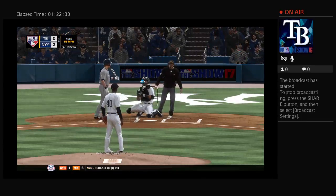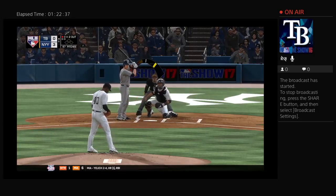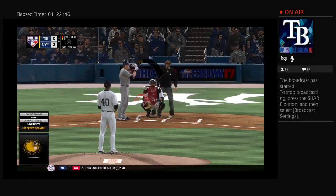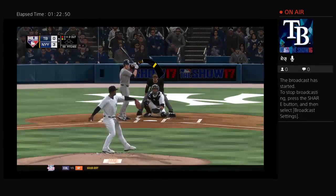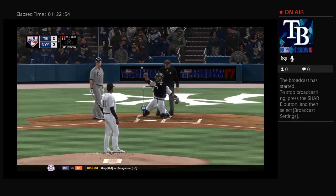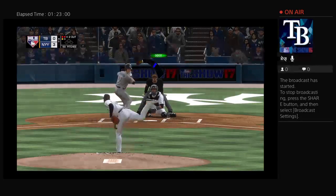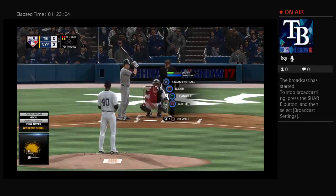Up and in there with the first pitch fastball. It's ball 1. Bases are empty here with 2 men out. Up just a little late. And they'll go off speed here as this pitch misses. It's 2-1. Into the windup. Here's the 2-1 pitch. Chopper foul. 2 out, nobody on.